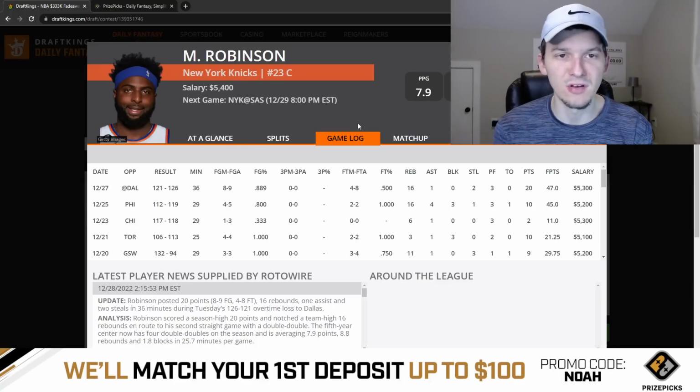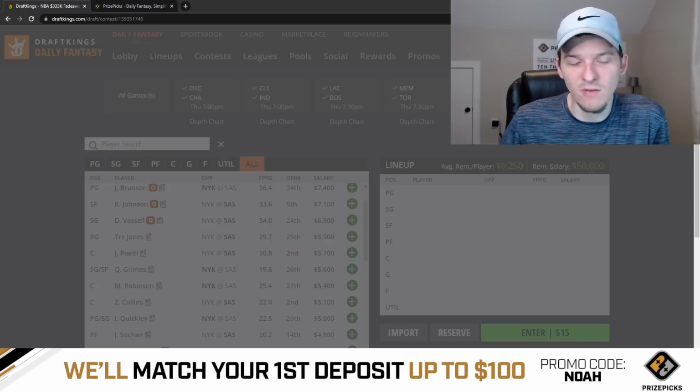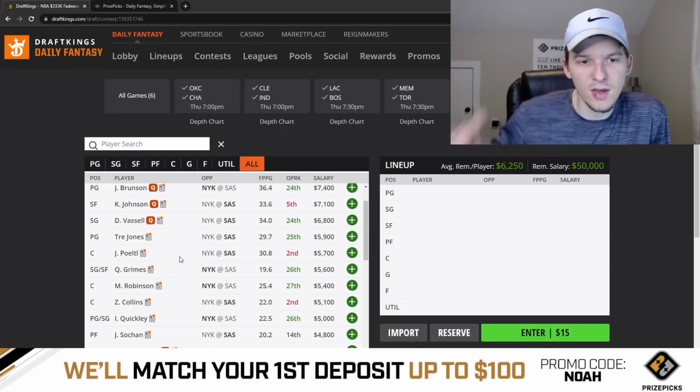That's where Mitchell Robinson's going to do a lot of his damage, is scoring in the paint. So I think that's a good matchup for Mitchell Robinson too. We should have mentioned him as like a value play. But for San Antonio, I really don't like much on San Antonio if everyone's in.